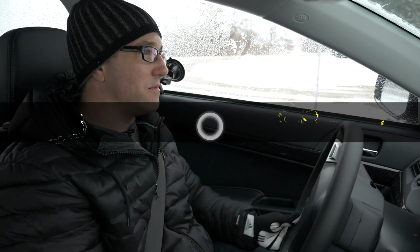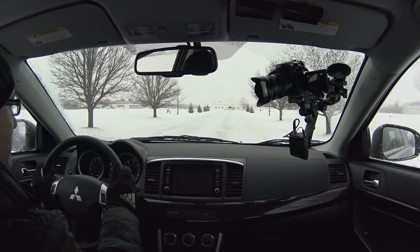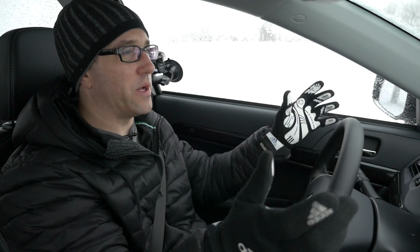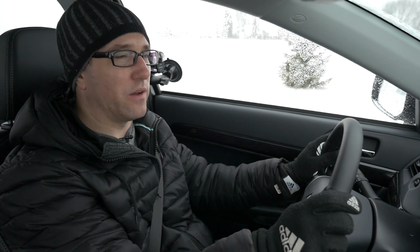Really, when you get behind the wheel of cars like this, of this vintage, there's a level of simplicity here. I don't feel distracted by anything. Everything is simply laid out. There's no buttons or knobs that you're just like, wow, I wonder what that does.